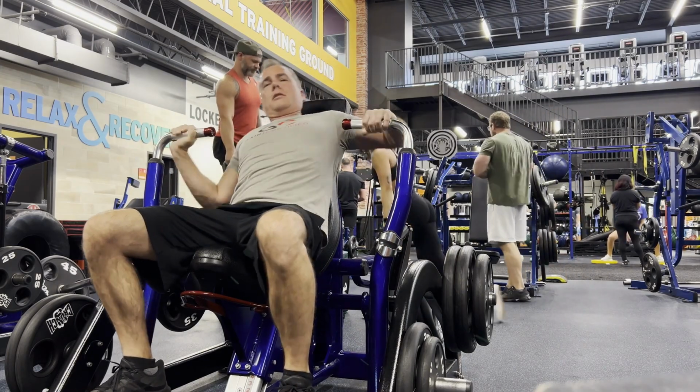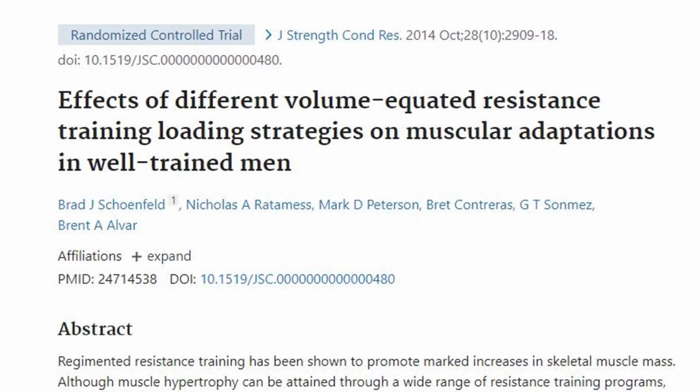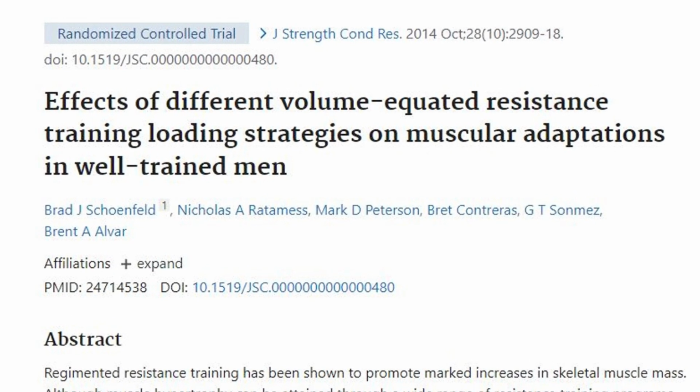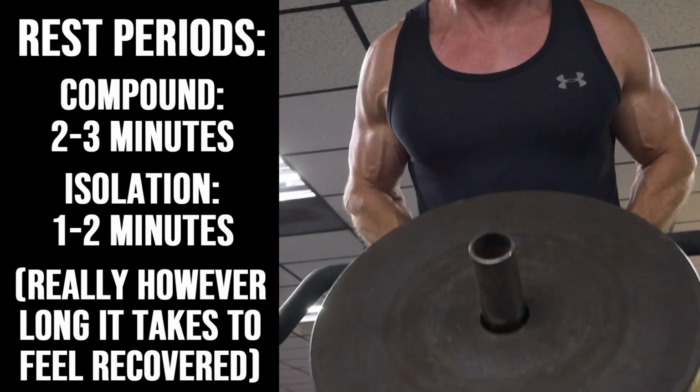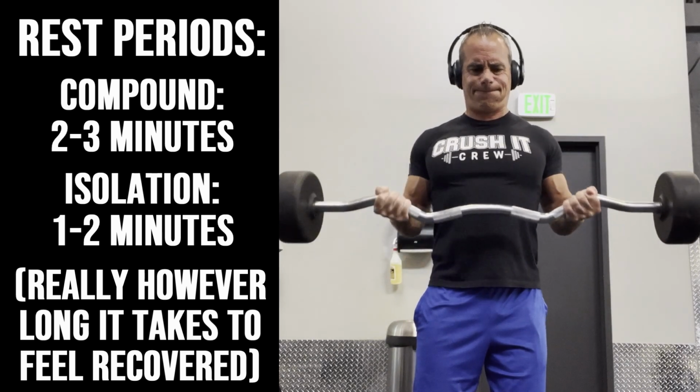And then don't rush your rest periods. One of the key factors for building and maintaining muscle is your training volume, and if you don't rest enough, you're going to sacrifice that volume because you're not going to be recovered enough to be as strong for each subsequent set. So I recommend for bigger compound movements to rest for around 2 to 3 minutes, and for smaller isolation movements you can do more like 1 to 2 minutes.